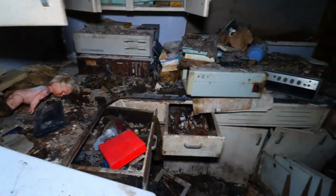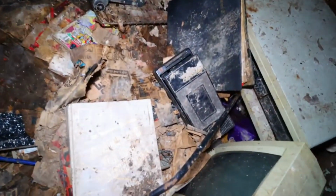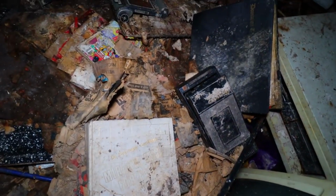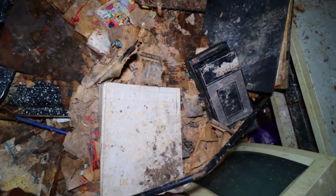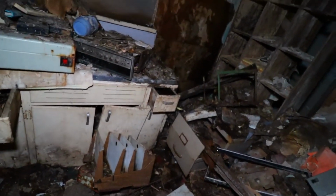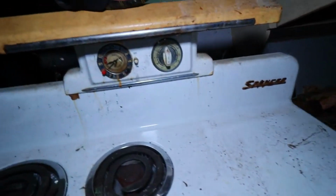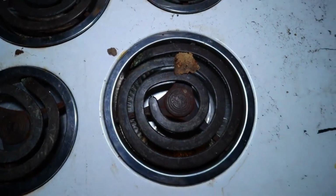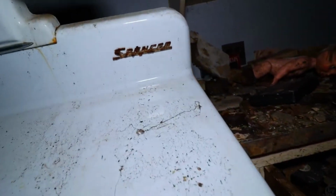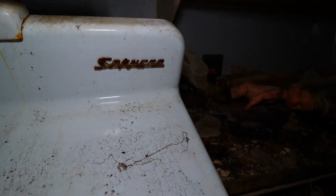Oh, look at that doll. That's creepy. What is this? Can't see. Oh, Miracle MFM for fast weight loss. Look at this old stove, leaning down and forward. What does that say? I can't even read that. Spencer, maybe? I can't tell.